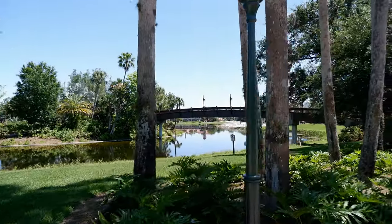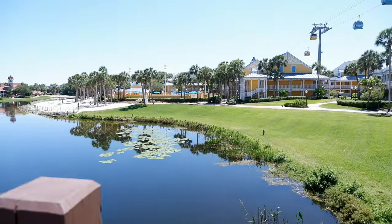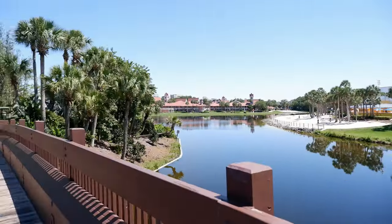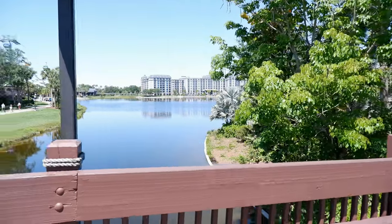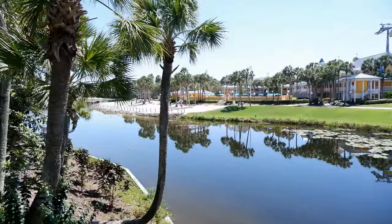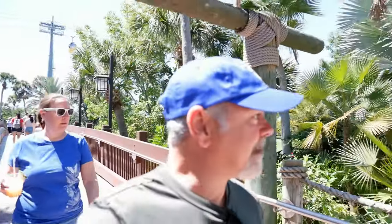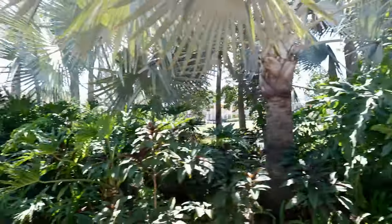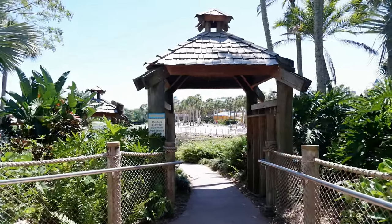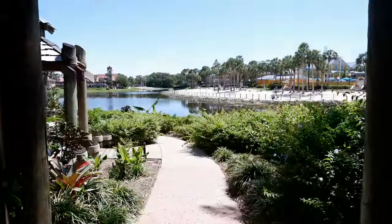We're going across the bridge. How cool, man. Caribbean Cay. Well, that's cool. Scurrying around in here. As long as it's little things scurrying. Well, they sound a little bigger. Yeah, I was trying to tell myself. This area is for your enjoyment. Don't mind if I do.